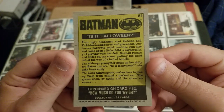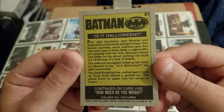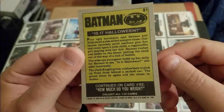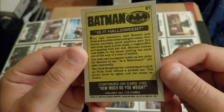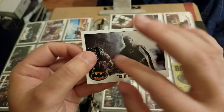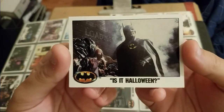Four ugly henchmen spot Batman, Vicky down the side street and give chase. And basically, Batman does what he does, and the little girl asks, "Is it Halloween?" while she holds up her doll in front of Batman. So, obviously, that didn't really fit the tone of the movie, so they pulled it.